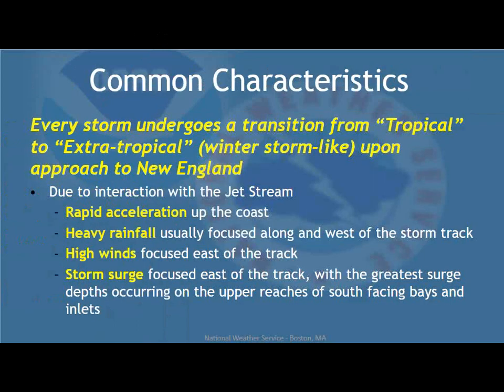So let's talk a little bit about our New England hurricanes, some of the common characteristics. Now, every storm undergoes a transition from being pure tropical, and that's that buzzsaw pattern you see on the satellite image, to what's called extratropical. And what do we mean? What is extratropical? Well, that's like a winter storm or a nor'easter upon its approach to New England. So when it's tropical, it has what's called a warm core. Essentially its core is full of warm air, unlike when we have a nor'easter or a winter storm. That's called a cold core system.